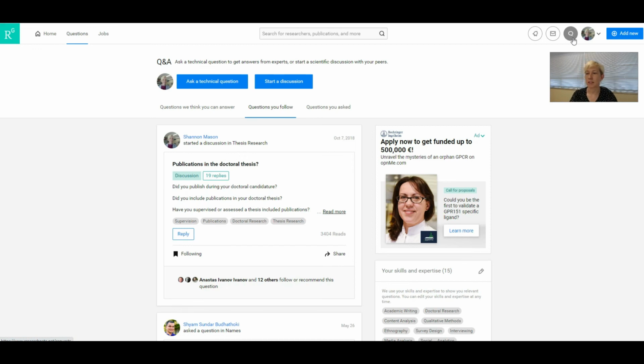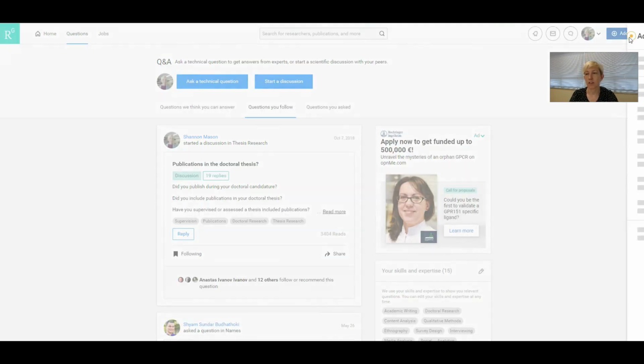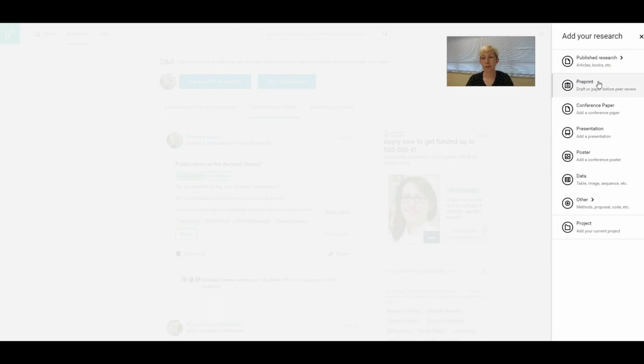And this is where we add the new. If I go to a conference, then I'll add my conference paper here, or my poster. It's really a nice place to put data. A lot of journals now require that we show our data, and sometimes it's difficult to know where to put it. We can put it on ResearchGate and actually create a DOI, a link. So that's something that I use too, and I find quite useful.